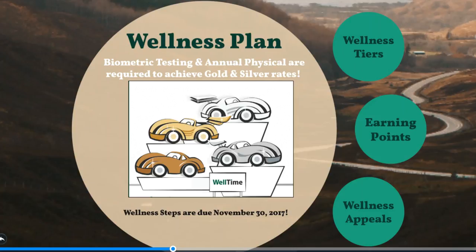The wellness steps for 2018 to lock in your tier are due on November 30th, 2017. So keep in mind any points that you earn between now and then will get you to your tier as of 1/1/2018. If you've already completed your steps in 2017 and you're already in the gold tier, you are good for 2018.